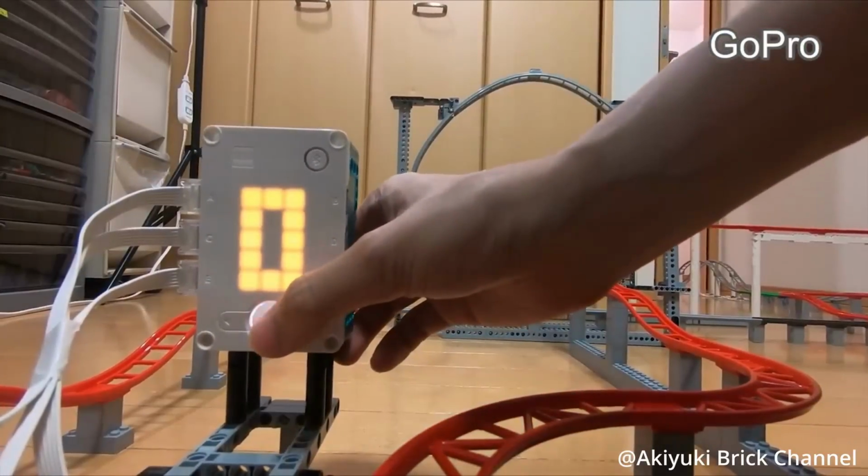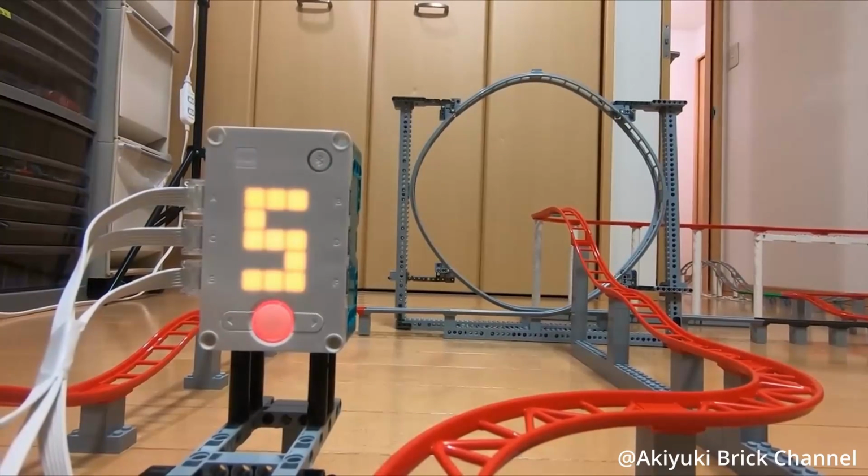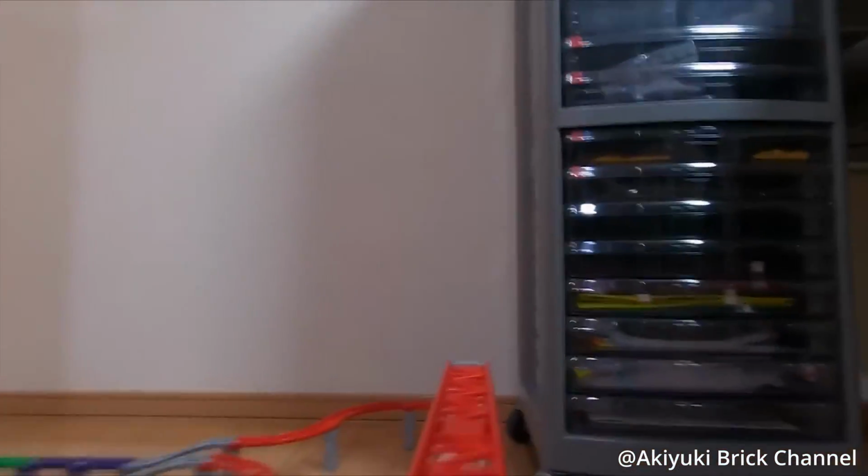Next is this wacky creation where the tracks are a whole 68 meters long. Akiyuky Brick Channel built a crazy roller coaster track in the middle of his home. The whole thing was filmed with a small GoPro on the top of the wagon. After the counter has counted down, the roller coaster starts with an enormous speed.